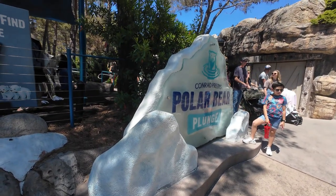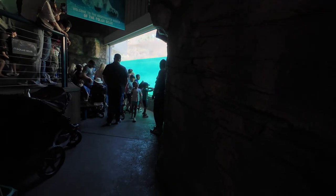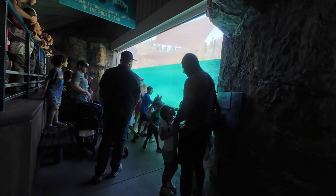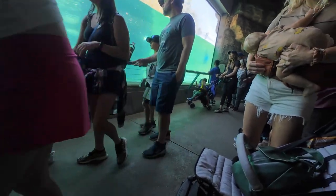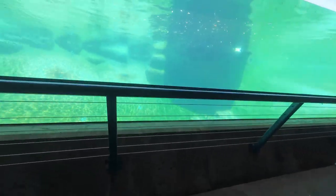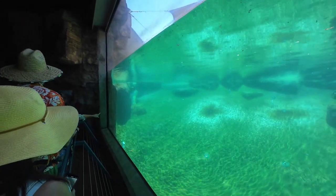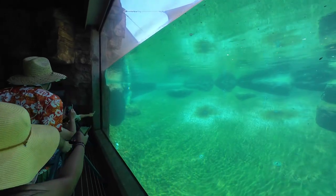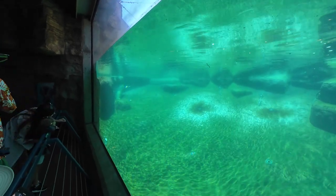So we're here now at the polar bear plunge. Take a walk inside and see if we can find some polar bears. A little hard to see, but he's actually standing up in the water right on the edge. I'll go up top and see if I can get a shot of the head too.